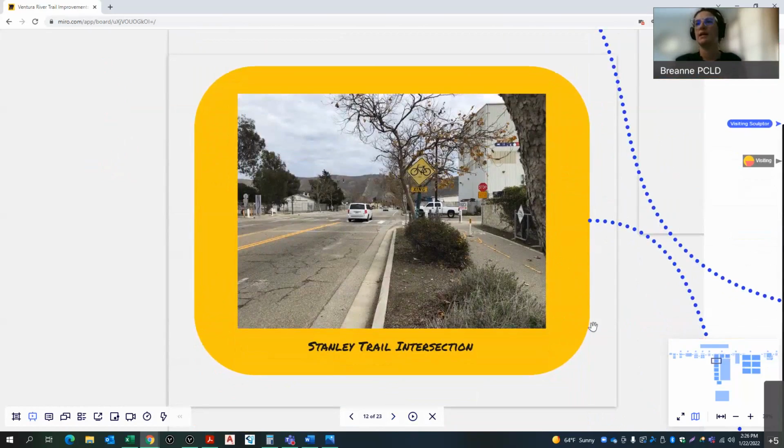We've also included the Stanley Trail intersection for improvements. Here we would be improving the crossing condition by adding a rapidly flashing beacon that is more visible. It makes it safer for people to cross, as well as some repaving, restriping, and lighting efforts.